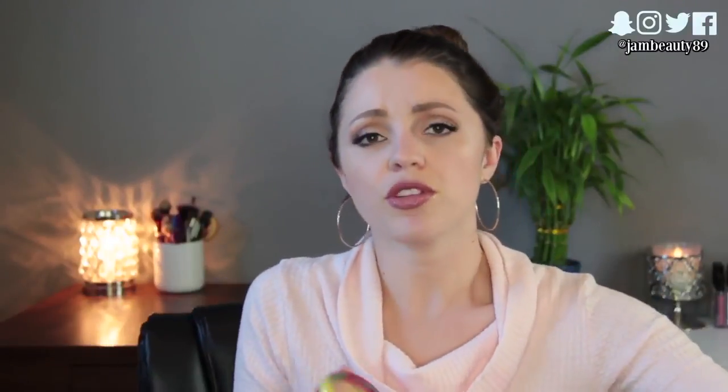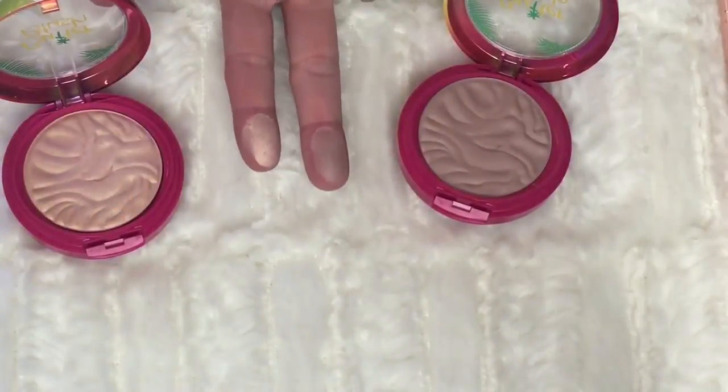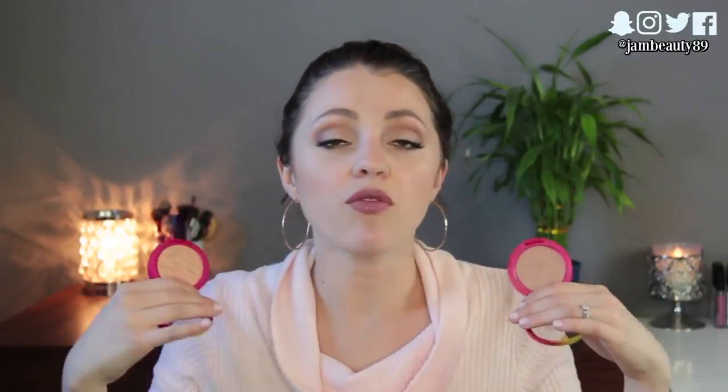I also got two of the Physicians Formula Butter Blushes. I like these. However, I got the shade Plum Rose and I got the shade Natural Glow. They just don't pack a huge punch. So if you're wanting a blush to really pack a punch, the other two shades they came out with, I actually since bought one of them. They have way more pigmentation. But these first two, Natural Glow and Plum Rose, really don't have a huge punch.